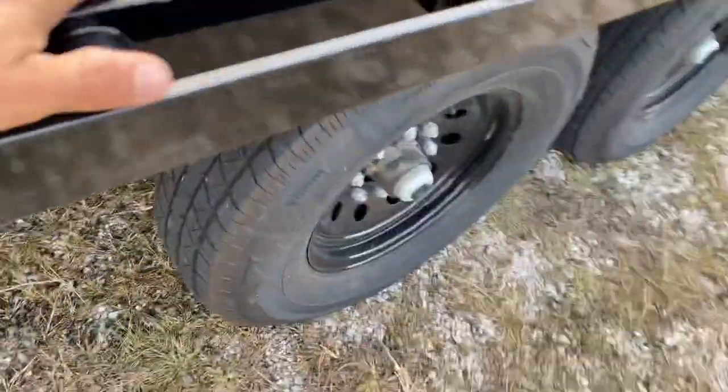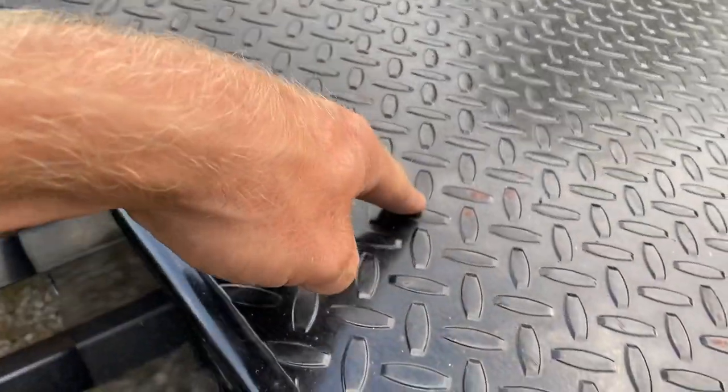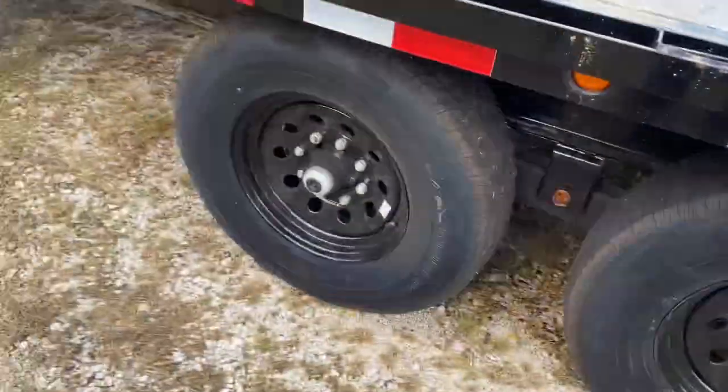Every time, baby, every time. Let's do one little walk around before we hit the road. Ooh, I think my tripod's back here actually too. Look how nasty. I don't know if you guys can tell it. Nah, you can't tell. There's just a sheen of oil all over the top of that back ramp coming from that damn parts truck. Good to go.